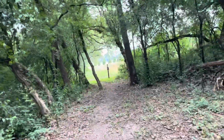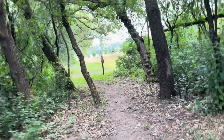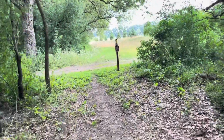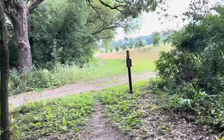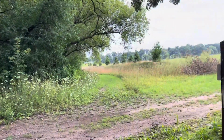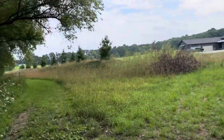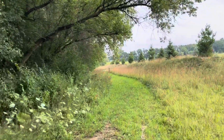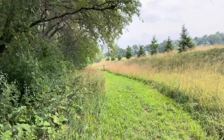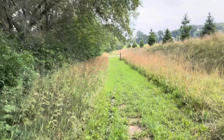Thankfully, these homeowners opened up this property with a 4-foot swath of trail to get us over to the nature center. And it's a beautiful, beautiful walk. So grateful for these people that opened up this little trail. If you've got property along the Ice Age Trail, there will be lots of people grateful for you opening up your 4-foot swath of freedom from the road.